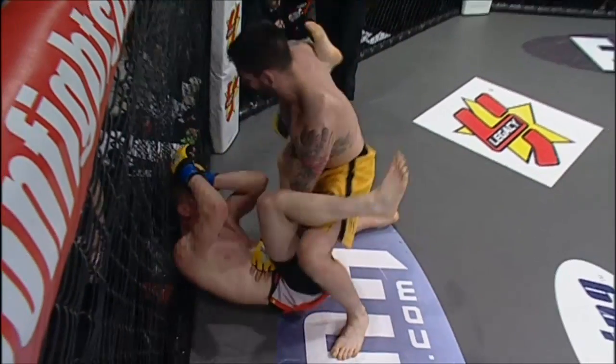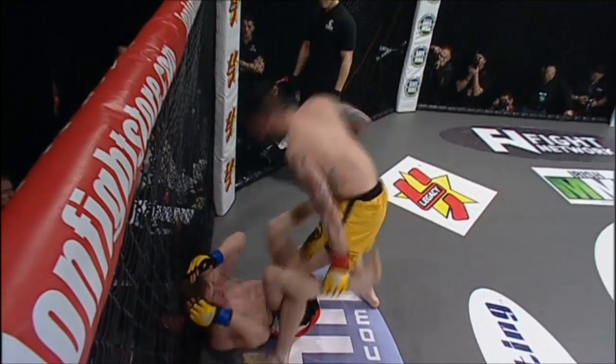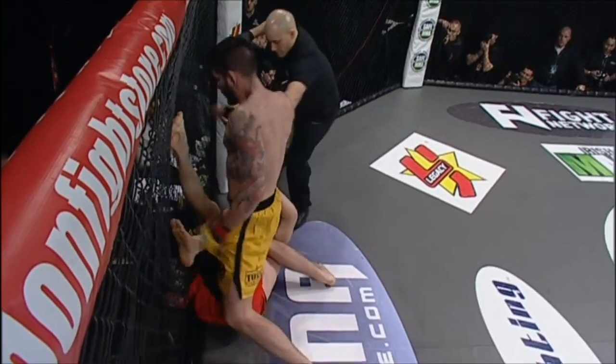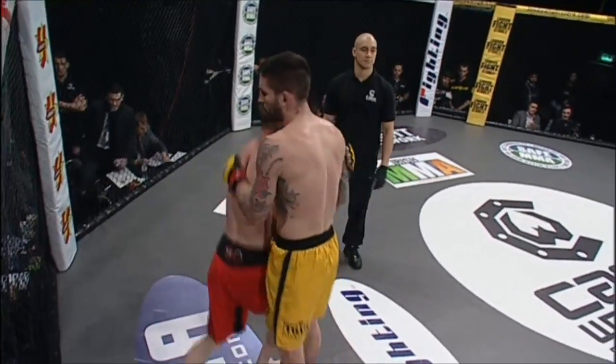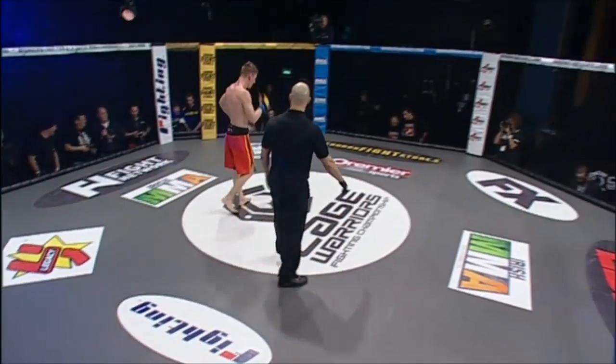Final 10 seconds of the round. Inman looking for a big finish here. Punches and elbows from the Manchester-based fighter. And a big combination to end the fight. Matt Inman looking for that finish there. He didn't get it. No, but I've got to say, a very diligent and dominating performance from Matt Inman.